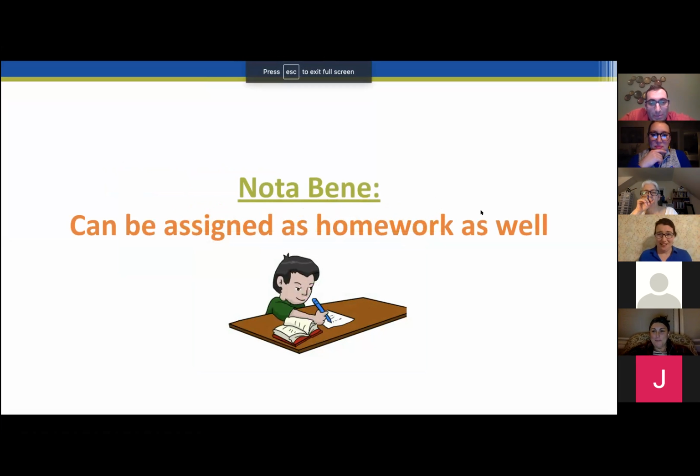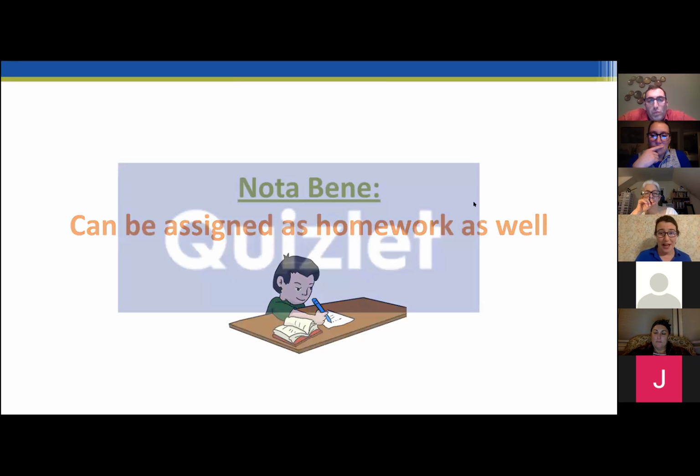Just a shocker there, I know. And also you can assign Kahoots as homework. I have heard the caveat though, that once you have winners, it's hard for them to complete the Kahoot. So I did assign it for homework a couple of times and students had fun with that.